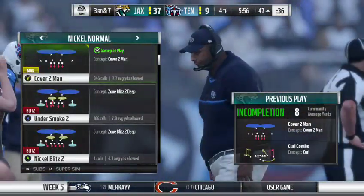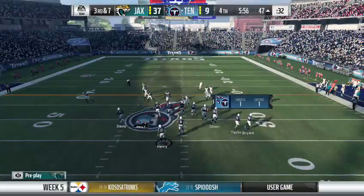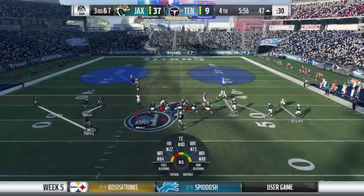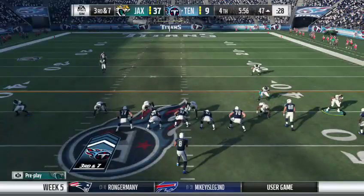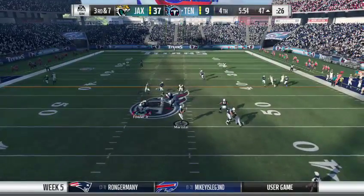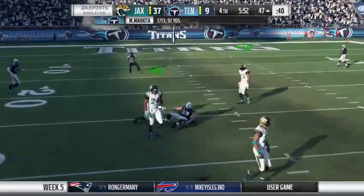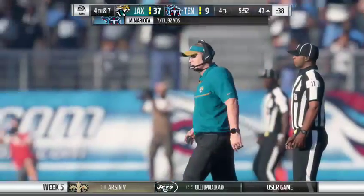Another wayward pass. You know, things started out poorly in this game, and to be frank, they just really haven't gotten much better. And all that does is embolden a secondary. They feel good about what's going on, and they just play better and better. Mariota to throw it. And incomplete here on third down.